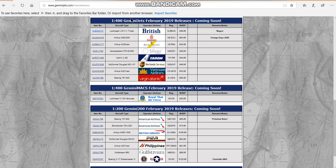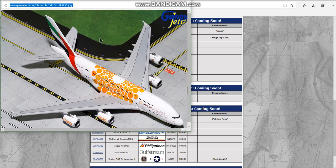Next is the Emirates A380 in the Orange Expo 2020 livery. This actually looks like a pretty nice plane, but I think there's so many different special livery Emirates planes now. I just don't find it... for an Emirates collector, you probably love it, but for everybody else, it's kind of a waste of a release in my opinion. Because there's at least 10 available now, and for Emirates collectors it's great, but for everybody else it's kind of terrible. I think this one's a really nice livery, but we'll not be getting that one.